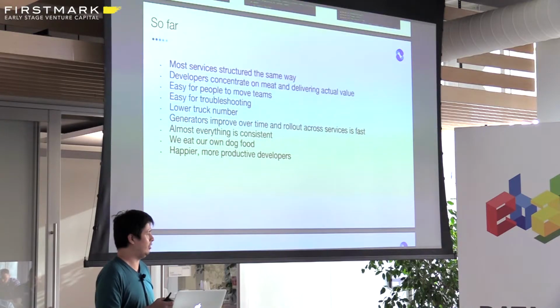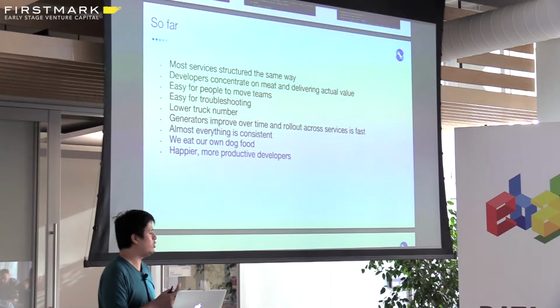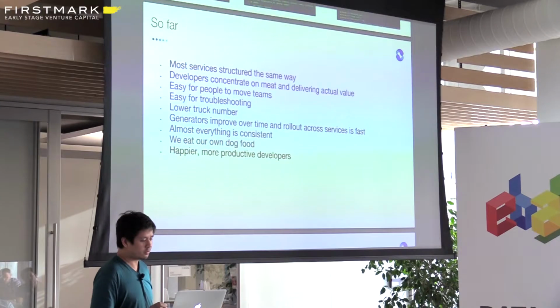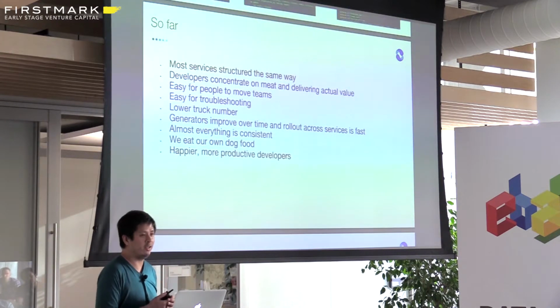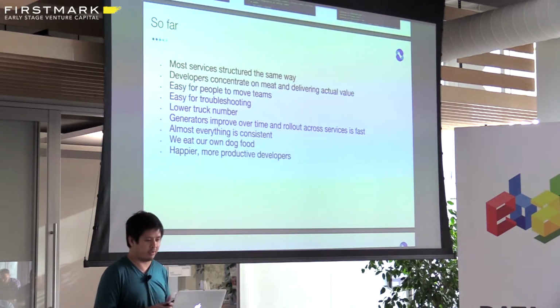So if someone's working on currency conversions or doing things like tracking a package, a lot of that you can concentrate on just doing that and none of the boilerplate around it. And so this made it easier for people to move around teams. A lot of the services sort of look the same. It's made it easier for troubleshooting. I don't know if any one of you heard of a truck number, sometimes called the bus number, but basically it's like the number of people needed to be hit by a bus before your company is screwed.